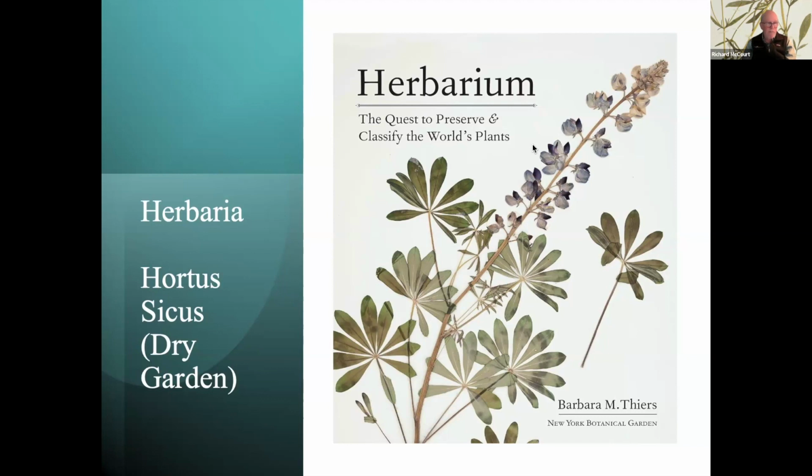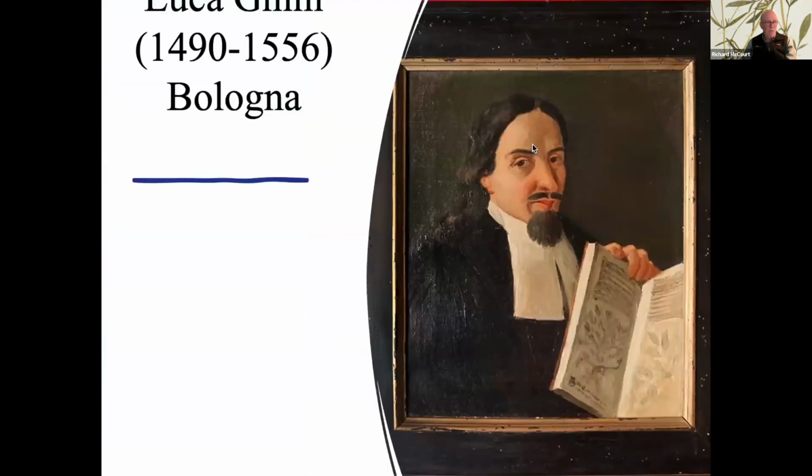And these were called horti sicci, which translates to dry garden. And this is the gentleman who managed to do that for us. His name is Luca Ghini. You can't see the top of his name there, but he lived in the late 15th century to early 16th century. And he got the idea of putting plants in books.